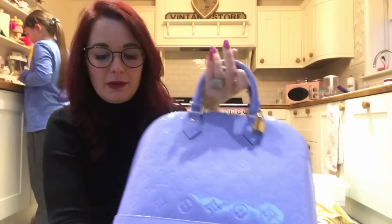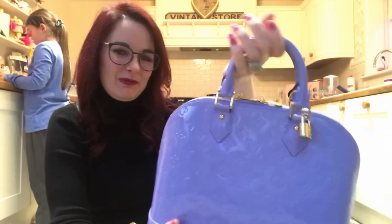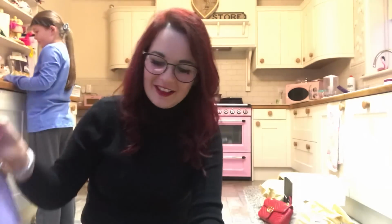It can totally transform an outfit. It's so special. I love it. It's really, really pretty. And again, this is the PM size. So nice. I really love it.